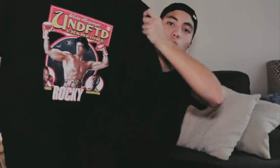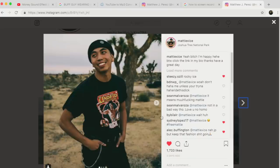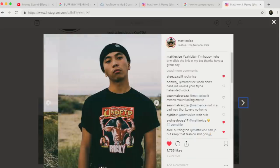Starting off with the first piece I got from Crossroads, I got this Undefeated Rocky tee. You guys can see it's a little graphic, it looks dope. I have a couple of flicks with it already. Looks dope. I like it a lot. And I believe this was like $16 or $18. Like I said, it's cheaper, but yet it's more expensive than going to an actual thrift store. But it's still worth it. I mean, getting brand names and stuff like that.